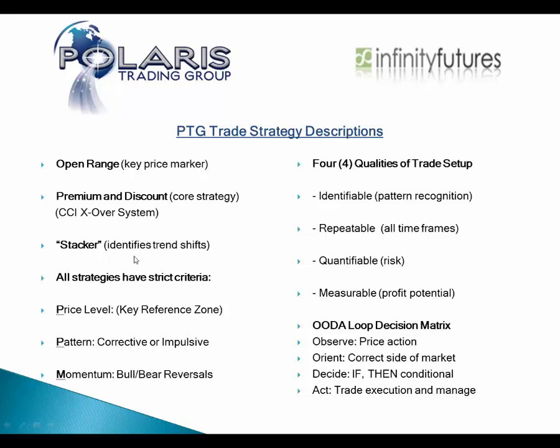The next category is a stacker, and again, we'll go quickly through examples of all these, and then we'll get to some live charts today. Simply put, that identifies an actual trend shift for us. Everybody wants to know when the trend's in effect and when it has shifted. This particular trade setup actually shows that.